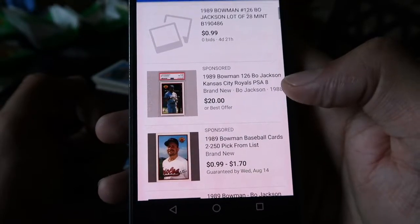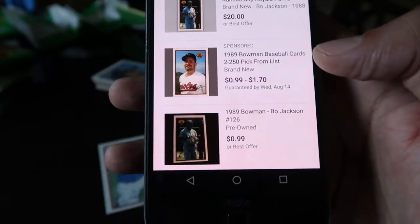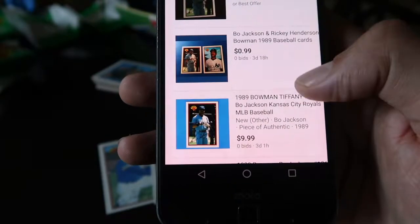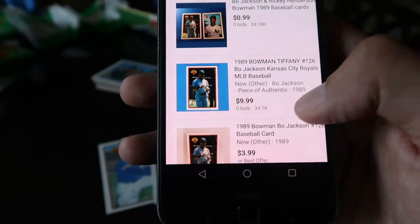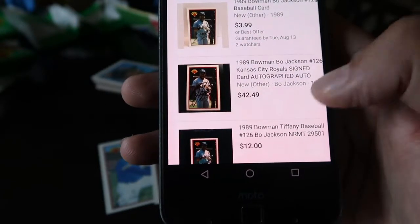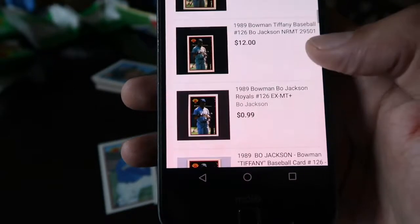PSA goes for $20. Start bids at 99 cents. 10 bucks is so silly. Not a big deal. Signed is going for $42.